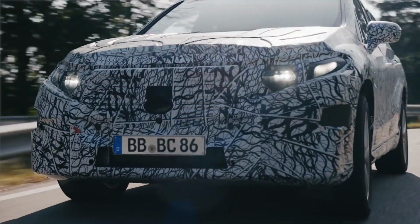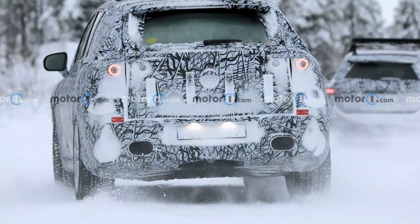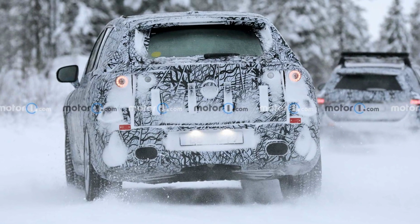Next, Mercedes-Benz EQS SUV is continuing to test and get closer to a customer release. Mercedes-Benz EQS is coming in an SUV variant, and spy shots have arrived in our inbox giving us another look at the forthcoming all-electric people mover. It's related to the EQS sedan or saloon, which is coming next year in 2021.